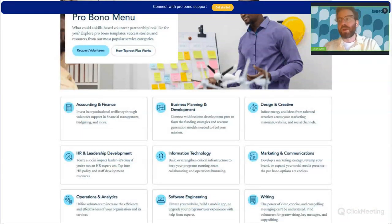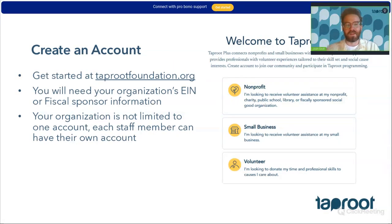So if you're still wondering, okay, what are the types of projects I can get done with the help of a skilled volunteer, this pro bono menu is actually a really great place to start. And obviously, down here, second in the first column is HR leadership development. So you might want to make use of that while you're looking at the site.